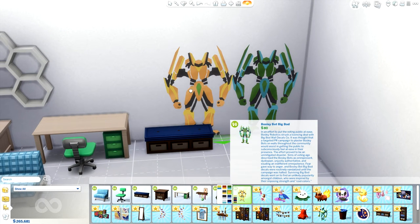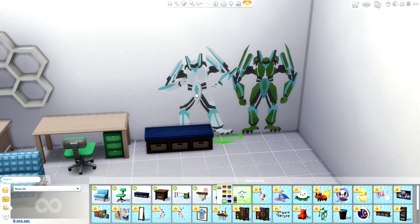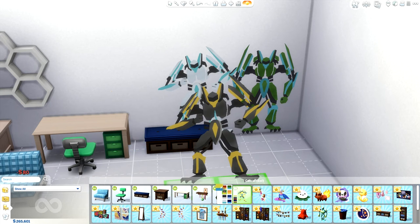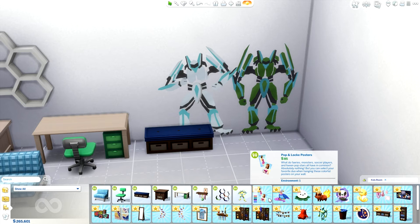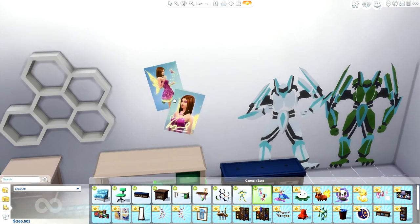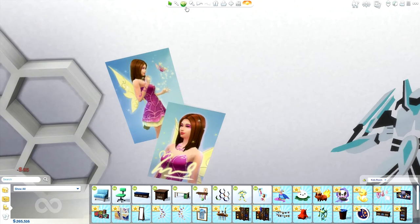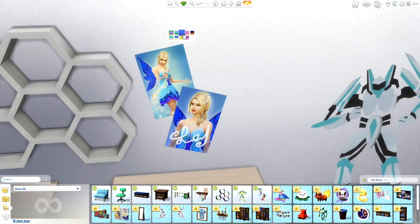All right, so you have to change the color before you place it, but there's a lot of different colors and it looks like a different stance as well. So that's pretty cool. All right, then we have these posters. This is the Pop and Lock posters set. It's a fairy, Sim. I like that. All right, so, oh, it looks like Tinkerbell. This one almost looks like a Cinderella version of a Sim fairy.